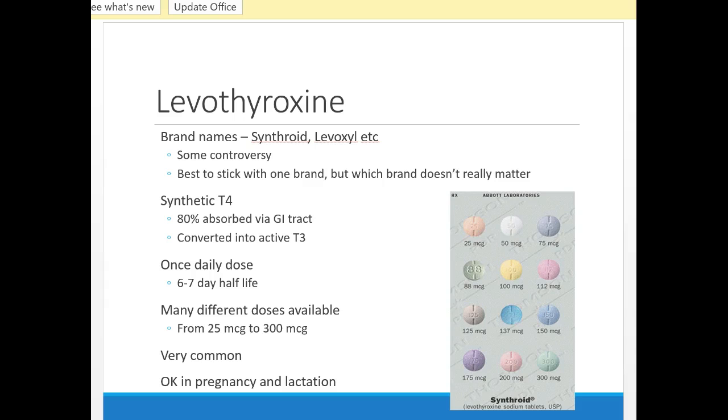Usually it doesn't matter, but it's really best to stick to one brand. So you may have patients who say, well, I've always been on Synthroid, I need to be on Synthroid. It's not that they're being weird and making you prescribe a brand name product. It's not usually because of that. It's more because of the variability with different products, potentially.